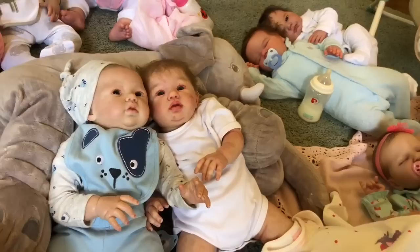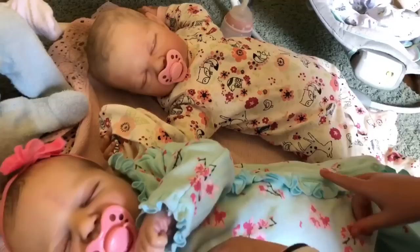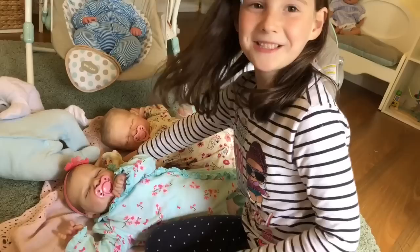Now, who do we have over here? Who's already asleep? Little Lucy. Isn't she sweet? Those two both have their dummies and they're very similar. They're similar size, aren't they? She's holding a little hat. Oh, I think she wants her hat on her head. Can you put it on?